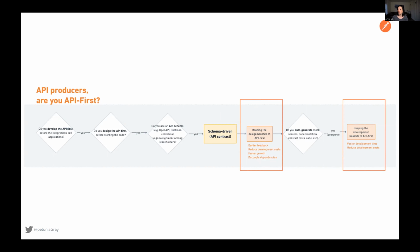Some of the common workflows in API first are proposing an API design. You propose it to potential stakeholders and collect feedback so that you're able to future-proof, not fully, but at least have a view of what's coming ahead, and then gain consensus on what the API will look like.